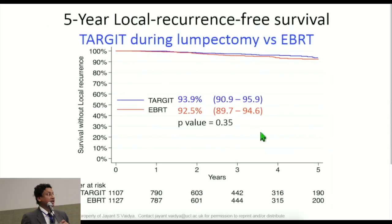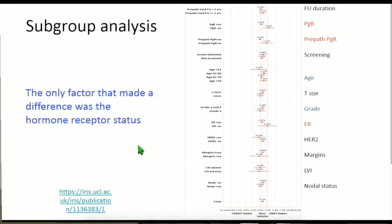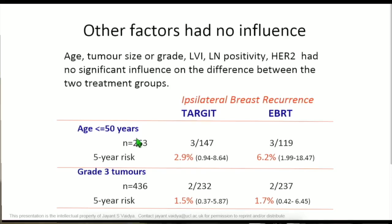If you look at the group of patients, the stratum, which had intraoperative radiation during the initial lumpectomy, it looks as if it's slightly better, but again, there's no statistical significance. So TARGIT IORT during lumpectomy is non-inferior, and the difference was not statistically significant. Subgroup analysis found only hormone receptor status as an important factor. Age younger than 50 did not make a difference, and note that there are more than 250 patients younger than 50 and more than 400 patients who are grade 3. It did not make a difference between the two groups.